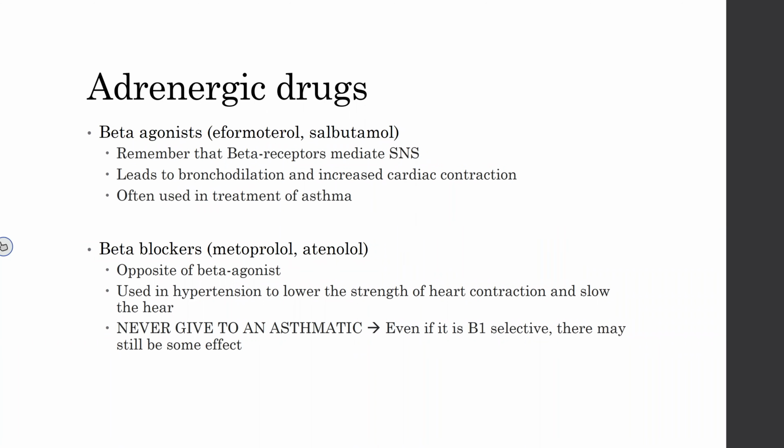Okay, some drugs that we need to know about. So adrenergic drugs, so that means things that have to do with the sympathetic nervous system. So that's beta agonists, so there's formoterol and salbutamol, so that leads to bronchodilation, and it's used in the treatment of asthma. It also increases cardiac contraction, but the examples I've given there are actually inhalation ones, so those are used in asthma. And then there's the opposite, which is a beta blocker, like metoprolol or atenolol, and that's the opposite of a beta agonist, so it's used in hypertension to lower the strength of heart contraction and slow the heart, that should say.